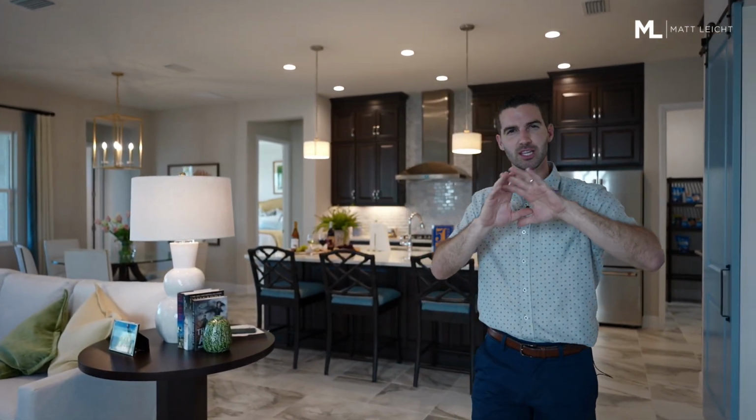Welcome to the Bright Meadow floor plan. Something that I really like about this is when you walk in, you kind of walk right into everything. It's a true open concept floor plan. Go ahead and take a look at the living room.